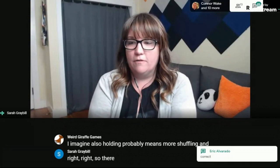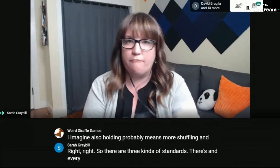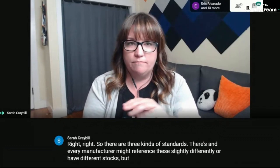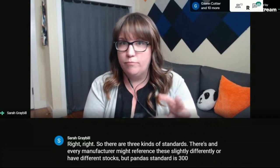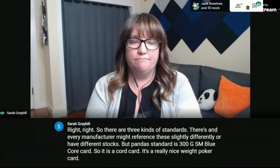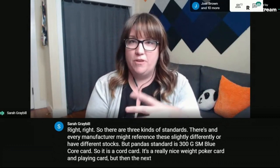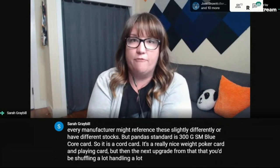So there are 3 kind of standards. Every manufacturer might reference these slightly differently or have different stocks, but Panda's standard is 300 GSM blue core card. So it is a cored card. It's a really nice weight poker and playing card. But then the next upgrade from that, if you'd be shuffling a lot, handling a lot, passing back and forth, would be an ivory core card.